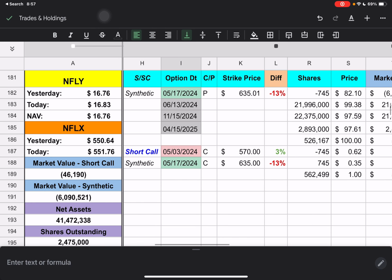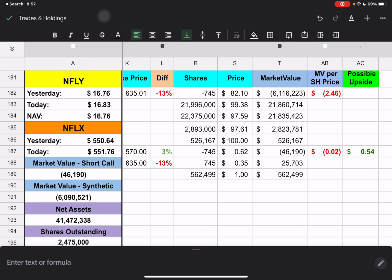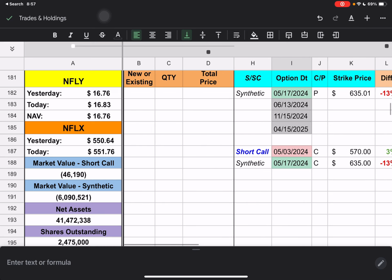Nefli here, we have a short call that expires tomorrow, 570 strike price. We're underneath that by 3%. We have our synthetic position, which we're under by 13%. It's bringing the stock price down $2.46. Possible upside there for our short call with roughly 50 cents.